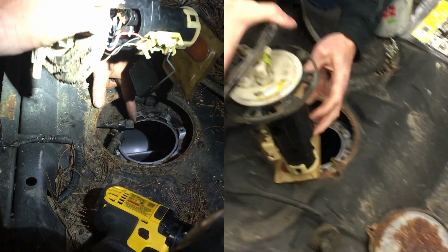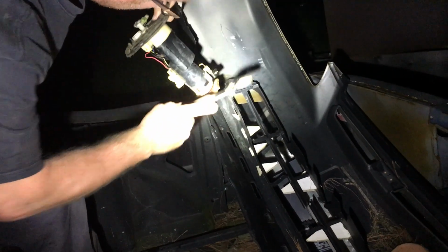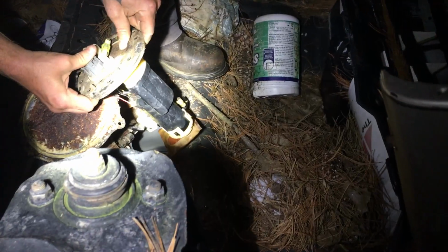Let's see if it works on that. All right, I'm going to go back in. Dang. Still just keeps doing that little click. Yep. Oh, what was that? Something just fell in the fuel tank. Might have just dropped one of the screws in there. I think that's probably what it was.